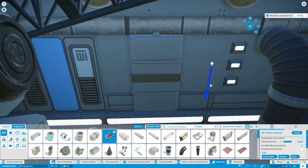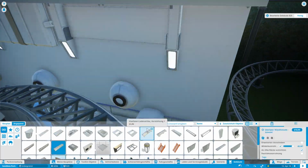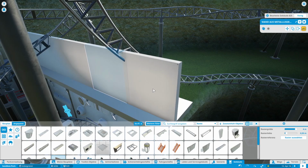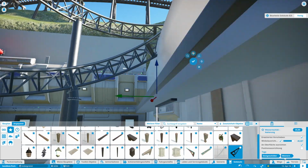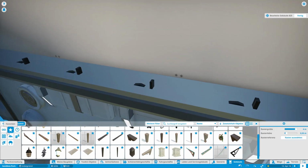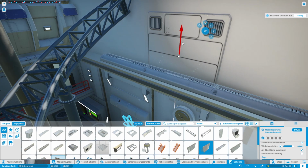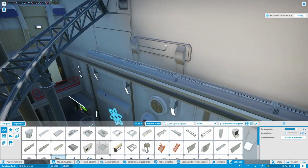Furthermore, I'm already taking care of a part of the track where the star fields mentioned by Greg are used. To create a proper transition, I'll put two airlocks there so that it looks like the coaster, or rather the shuttle, leaves the spaceship and later flies back into the space station. And wow, this approach presented two particular challenges at once.